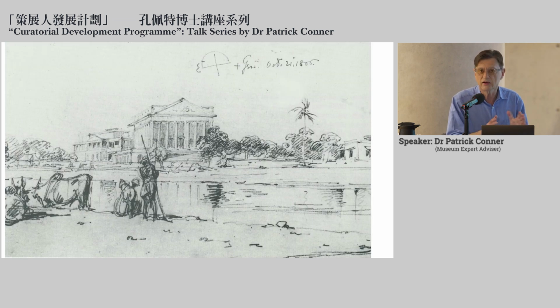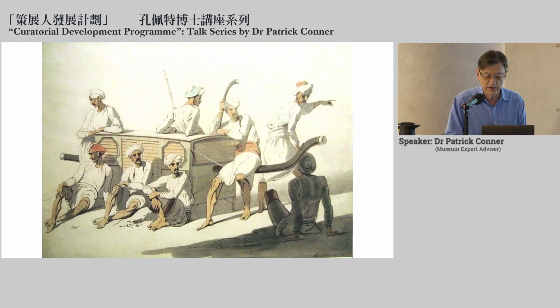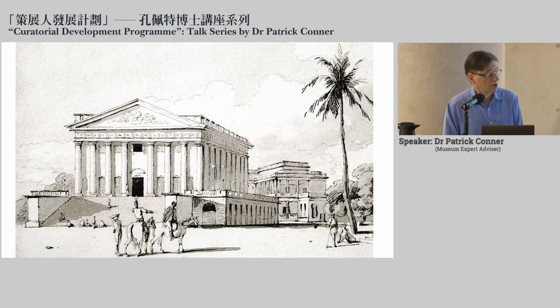He got, sorry, not in Calcutta, in Madras, I beg your pardon. So he goes to Madras, does lots of sketches like this, which are made into more formal drawings like this. This is the newly built colonial banqueting hall, which is actually still there in Madras, Chennai as it's now called.